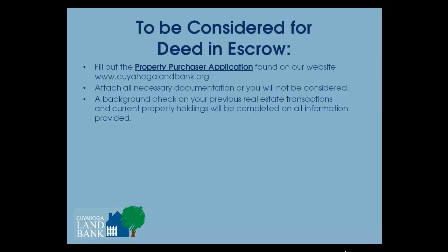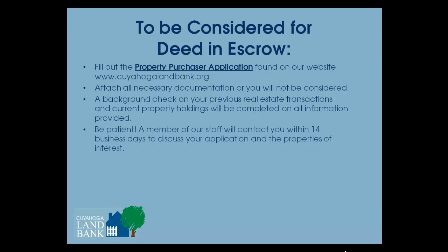Thirdly, land bank staff will perform background checks as it relates to previous real estate transactions and current property holdings. Be patient. A member of our staff will contact you within 14 business days after your application is turned in to discuss your application and the properties that you are interested in pursuing.